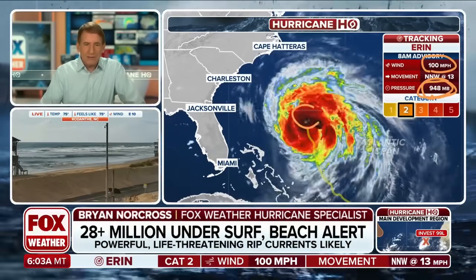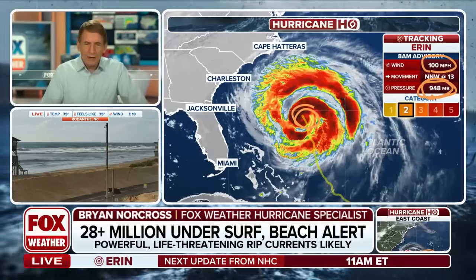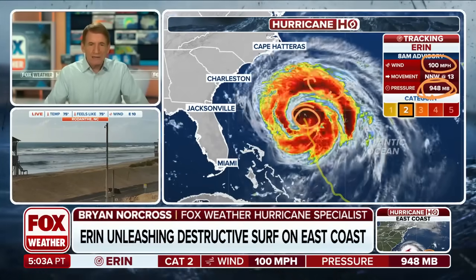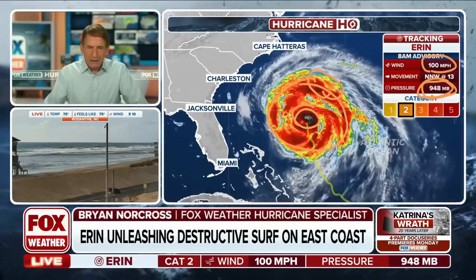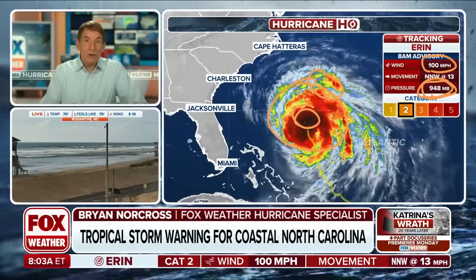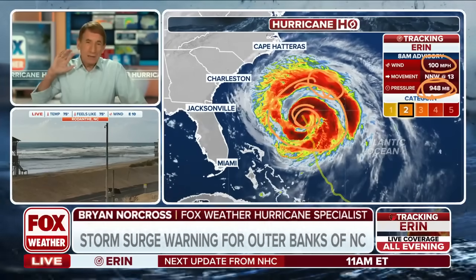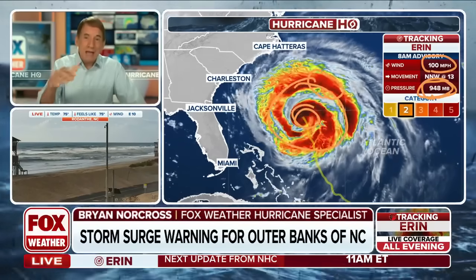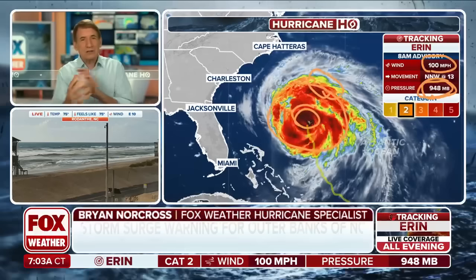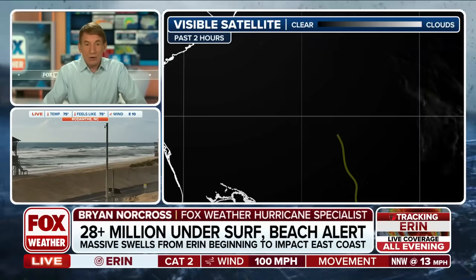So what we have is two parts to the system here. We have this core here. Hurricane hunters are just flying through it right now, but they're finding very strong winds out here, 100 miles out from the center in this very strong band. So this is a big hurricane. Anybody that was in South Florida during Hurricane Wilma remembers a big hurricane where the eye wall hit Miami and Fort Lauderdale and into West Palm Beach, all the way along the southeast coast, because it was such a large structure when it came through. So big hurricanes still cause big problems.